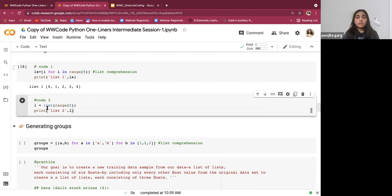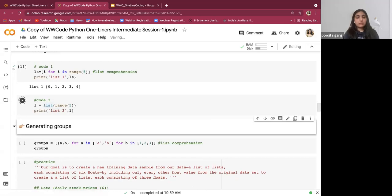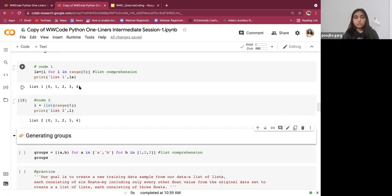The other way is to use the list function itself. If you want the range till 5 and you put it in the list function, that will also essentially return the same result. So this is the second way of creating lists in one line, using the list function.